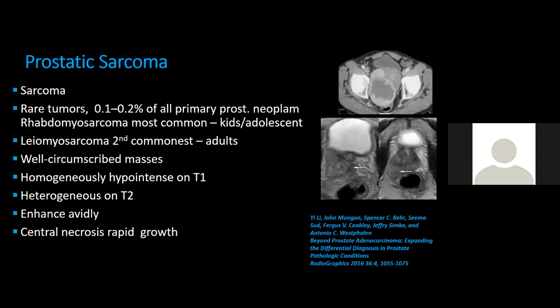But more interestingly, because I didn't know much about these other two tumors, I looked into them a little bit, and I will just talk about them briefly. So prostatic sarcomas are rare tumors. They're less than 2% of all primary prostatic neoplasms. The commonest prostatic sarcoma is a rhabdomyosarcoma, which is usually seen in kids and adolescents, and the commonest adult one is a leiomyosarcoma. They're usually well circumscribed masses that are homogeneously hypo-intense on T1 weighted images and heterogeneously hyper-intense on T2. They enhance avidly, and because they grow quite rapidly, there is usually a central area of necrosis. I've got some images off the internet showing a large mass, which is similar to what we were looking at. The only difference, of course, is that this mass doesn't have central necrosis.